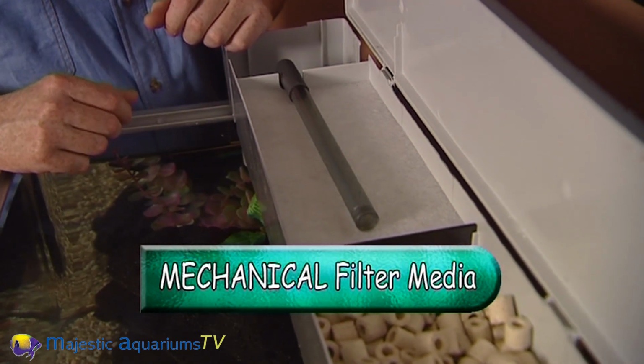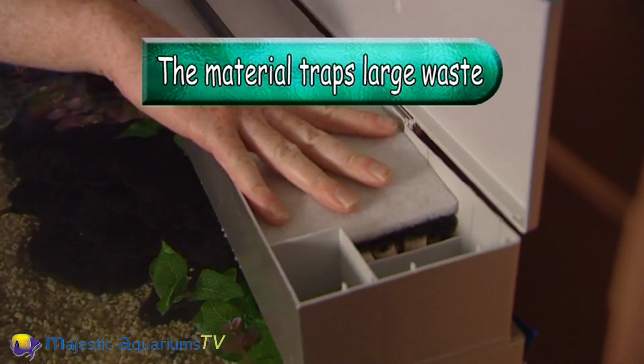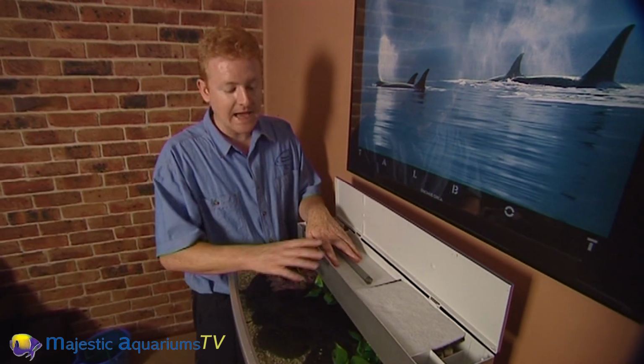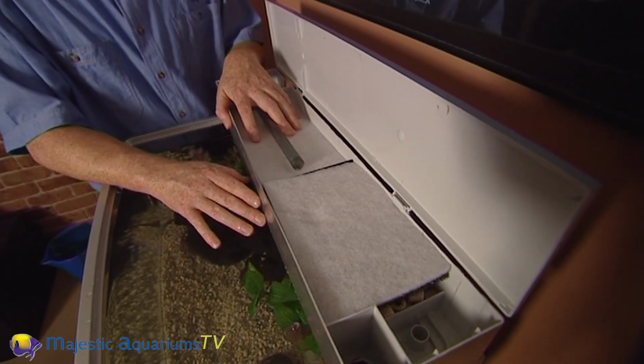The next part of this filter is the mechanical filtration, which is going to take any of the solid waste particles out of the water. So the water is going to be going down through the mechanical filtration, which is going to take any little particles out of the water. When this stuff gets dirty, just throw it out and put some more in, and then it's going to go past the biological filtration, which is going to break down any waste in the water.